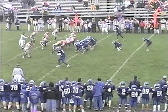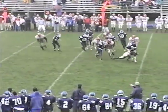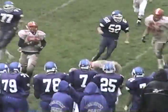That was 2 yards on that carry, bringing up 3rd and 4 for the Eagles. Again, the play action. Penetration by the Colonials. Stewart's in trouble. He rolls out, slips 1 tackle, but he's going to be dropped short of the first down.